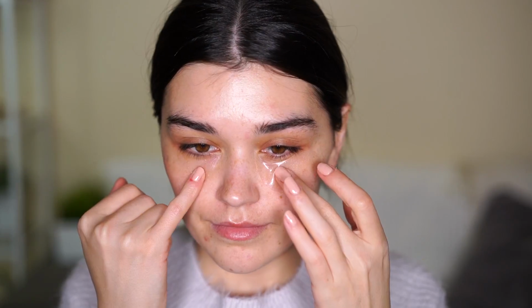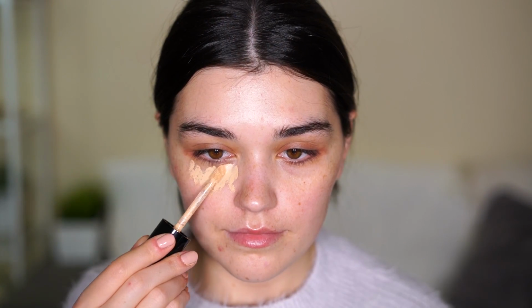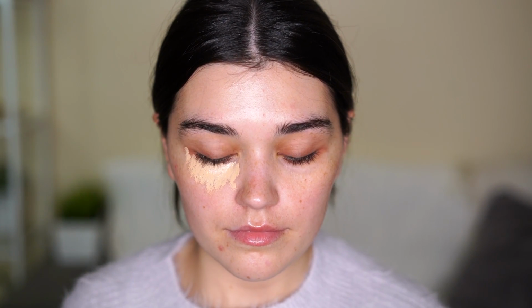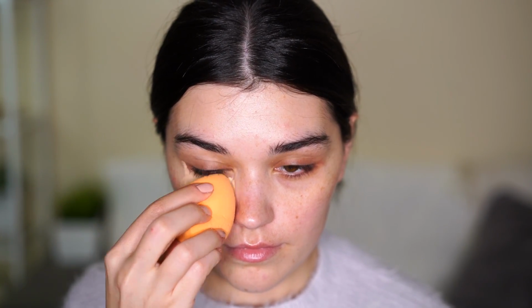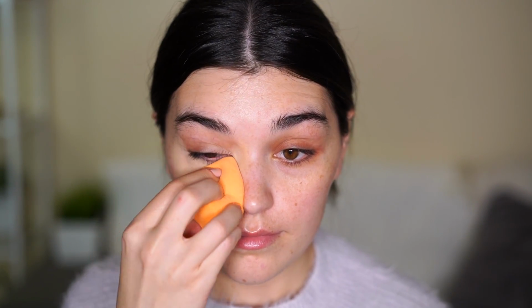So for my perfect work makeup, I usually like to use my Heimish rose eye patches because these make my skin underneath my eyes really smooth and soft and hydrated for the rest of the day. So I love that. Then I apply my concealer, the Born This Way concealer, because it has a great medium to full coverage, and you definitely need that in the morning. And it also sets a little bit, but it's not super drying, so I love that as well.